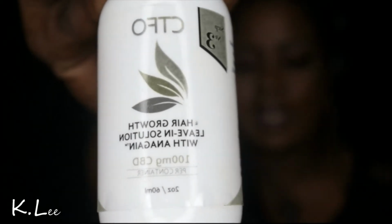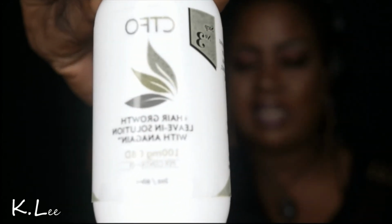CTFO hair growth leave-in solution with Anagain and 100 milligrams of CBD oil, both of which stimulate the hair follicles, thus creating an environment for hair growth. Okay, so let me show you what my hair looks like right now.